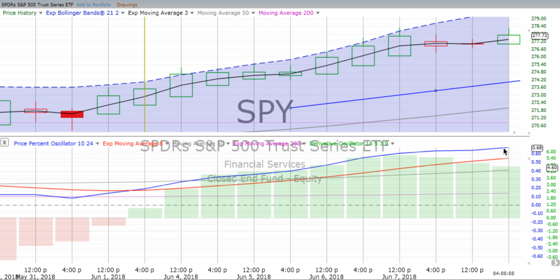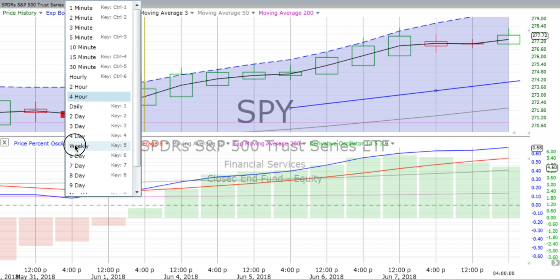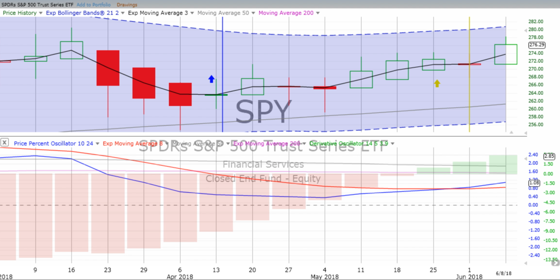We do see the derivative oscillator still heading up, but the price percent oscillator has already peaked. So just keep your eye on the prize. Don't lose out when things start Monday morning. Watch the S&P 500 if you are into that practice trade. Now let's keep moving through these charts.